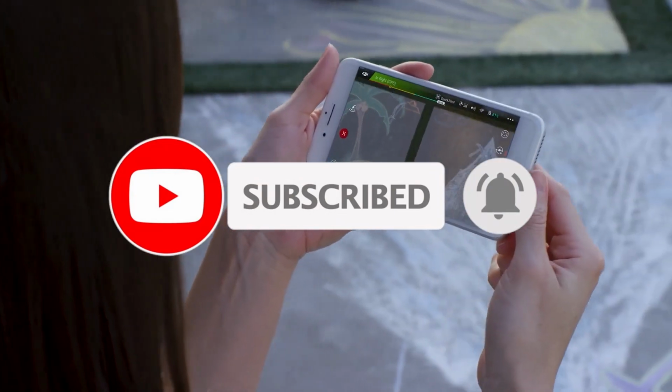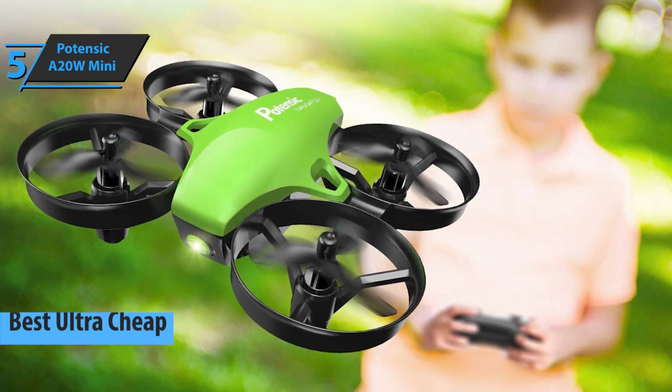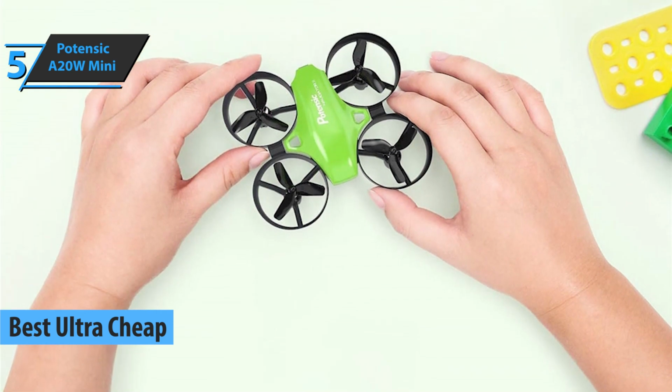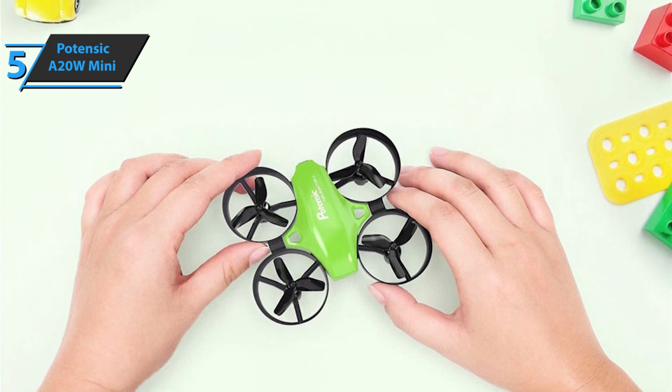Now let's get started. The first product on our review list is the Potensic A20W Mini Drone, also known as the best ultra-cheap budget drone on the market in 2023. Thanks to numerous safety features and stable construction, this device is especially suitable for beginners who have little flying experience and are looking for a practice model.